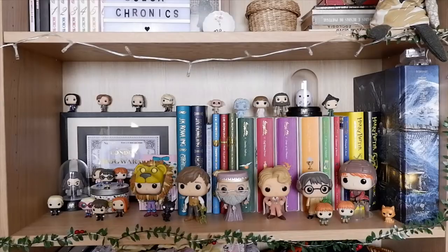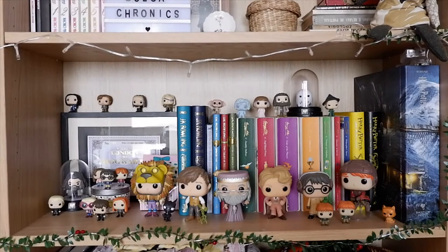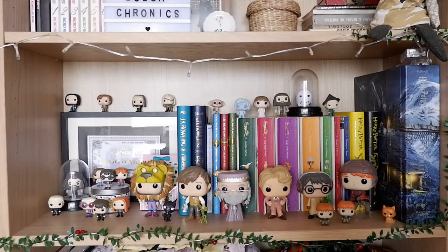Get ready for the Harry Potter goodness. I'm gonna start from this side just because I feel like it. So this is A Guide to Hogwarts, and it's a pop-up book from the movies, so you can build and pop up all of the sets and things like that from the movies. It's a really, really cool book.